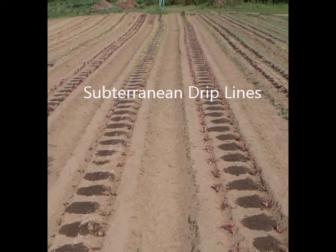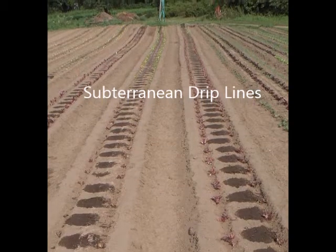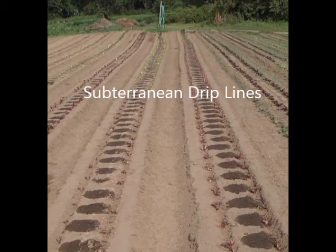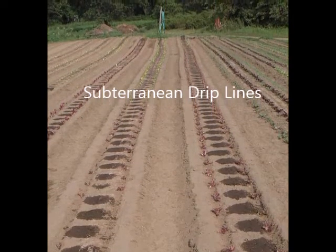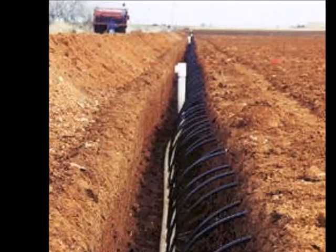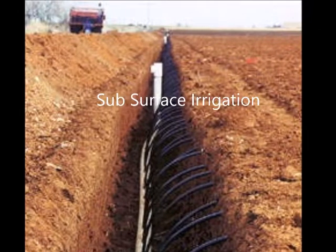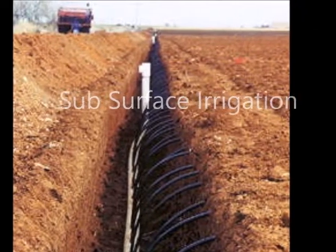Subterranean drip lines can minimize evaporative loss in crops such as spinach. We have many options for irrigation. We just need to match the correct option to the correct production system. Let's start by educating the farmers that they have more irrigational options that are more efficient and that are cost effective. Together, we can make sustainable water use a reality.